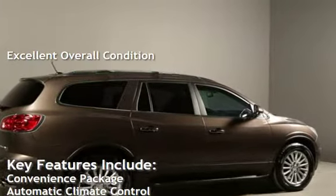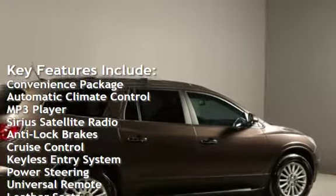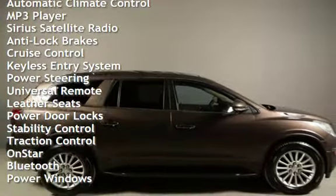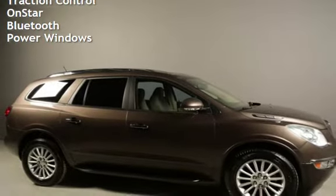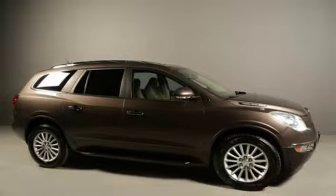Key features include convenience package, automatic climate control, MP3 player, Sirius satellite radio, anti-lock brakes, cruise control, keyless entry, power steering, universal remote, leather seats, power door locks, stability control, traction control, OnStar, Bluetooth, and power windows.